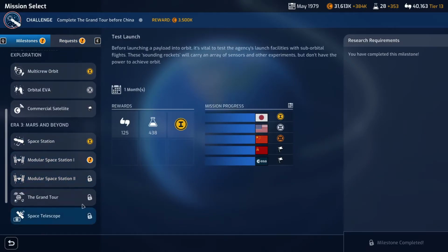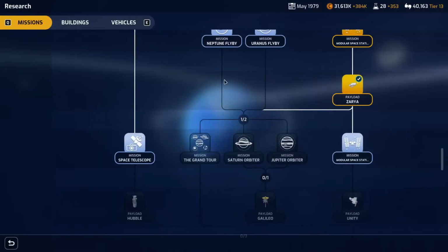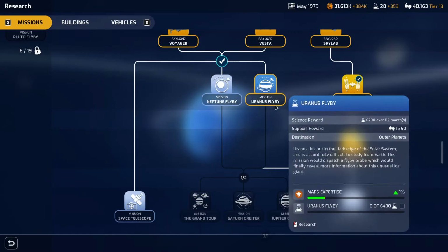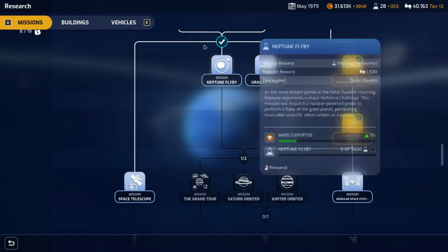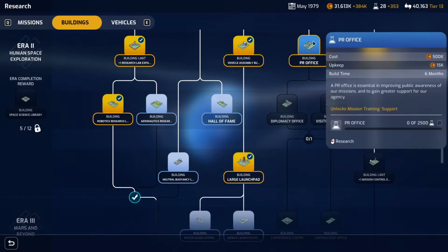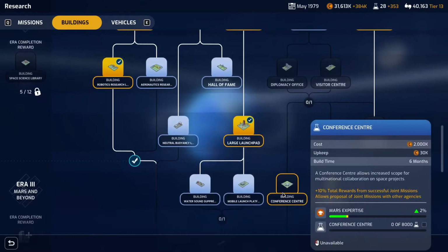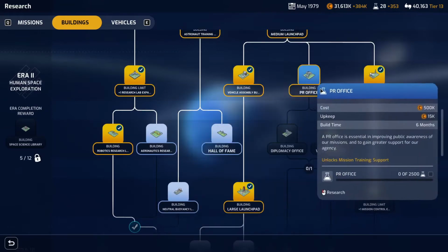Yeah, module 2. Space station down here, telescope's down there, so we're not pushing straight for that one. We could go for the Neptune or the Uranus flyby, which then goes straight onto the Grand Tour, which would be pretty good. Or do we go for the extra mission slot and be able to do more than one mission? But we need to get the PR office and the conference centre for the joint missions in it. So diplomacy office or the visitor centre.